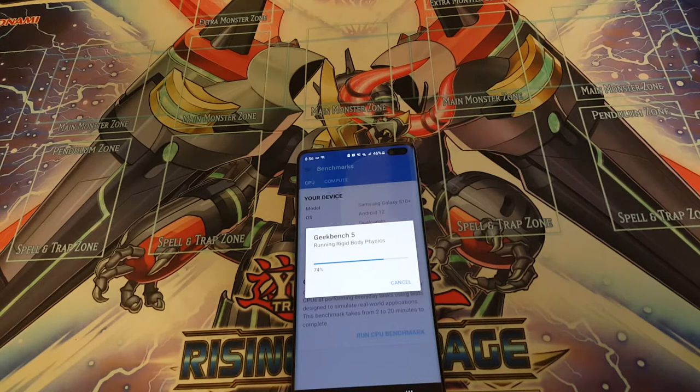It has the floating shutter button, grid lines, high dynamic range or HDR, quick launch, and it records at 4K at 60 FPS, by the way. As I already said, super steady sensor.